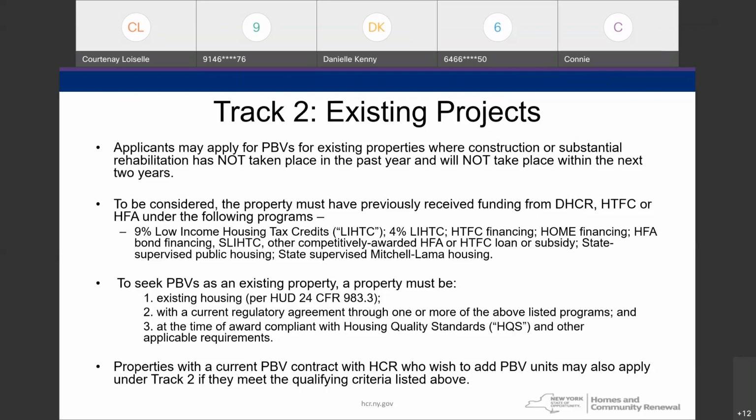Under Track 2, as an existing property, the property must be existing housing as per HUD's definition. The property must have a current regulatory agreement through one or more of the above listed programs. And at the time of the award, the property must be compliant with the housing quality standards, which is the inspection standard in the Section 8 program and other applicable requirements.